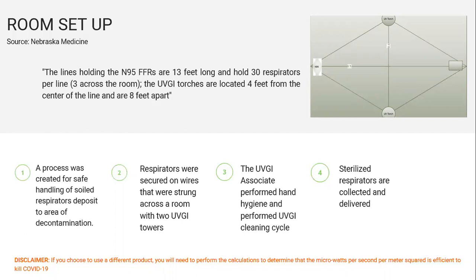In the second step, the respirators were secured on wires that were strung across a room with 2 UVGI towers. These UVGI towers are portable and are used in many applications, but they used them in this application. The associate that was tasked with this first performed proper hand hygiene and then performed the UVGI cleaning cycle. The final step was the sterilized respirators were collected and then delivered.